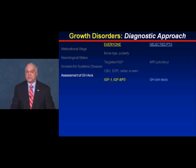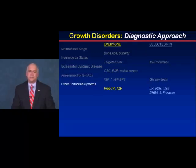Assessment of the growth hormone axis, again, begins with measurement of IGF-1 and IGF-BP3 because you can get some pretty good information from a single sample obtained any time of the day or night. But in contrast, growth hormone stimulation tests are something that we really proceed with only when we have a relatively high level of suspicion. If the IGF-1 was low, if growth rates were really quite profoundly slow, and perhaps most classically the combination of those two things.